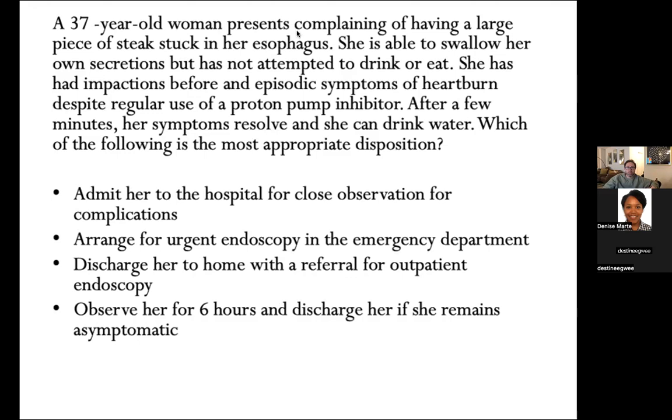A 37-year-old woman is here complaining of a large piece of steak stuck in her esophagus. She's able to swallow her own secretions, has not attempted to drink or eat. She has had impactions before and episodic symptoms of heartburn despite regular use of a PPI. After a few minutes, her symptoms resolve and she can drink water again. Which of the following was the most appropriate disposition?